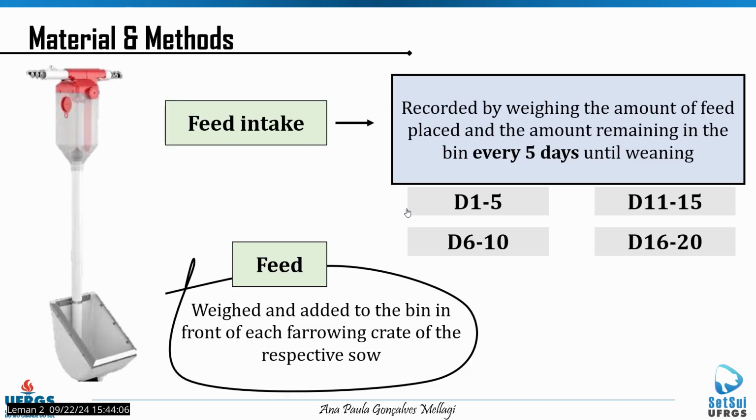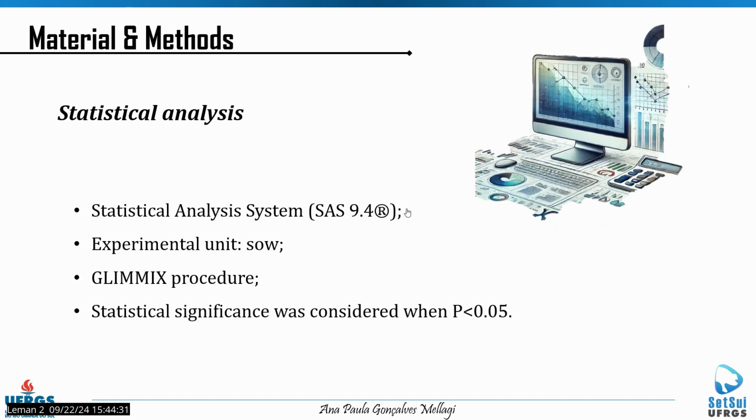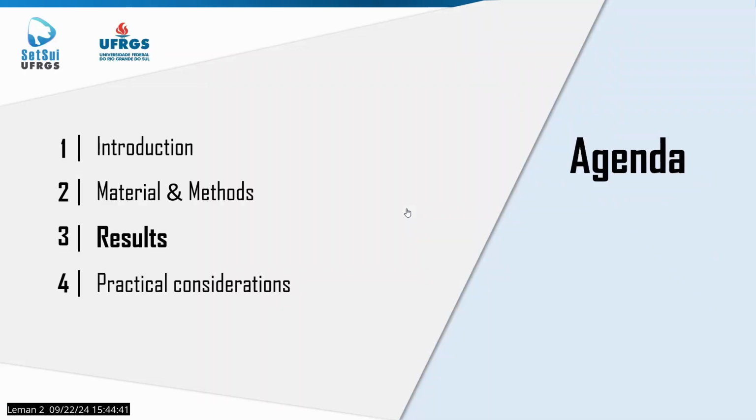She also recorded the feed intake manually, every 5 days until weaning. After that, we classified the sows based on the milk production estimate. We used the median, 10.2, so we had low milk sows and high milk sows. We analyzed the data with SAS, considering the sow as the experimental unit, and we used the mixed procedure.